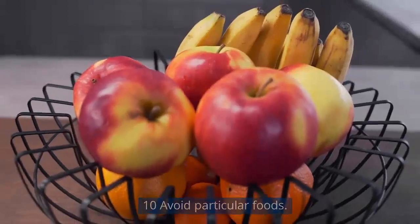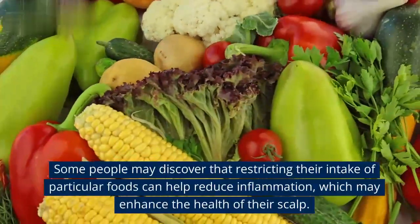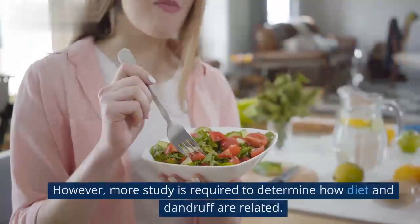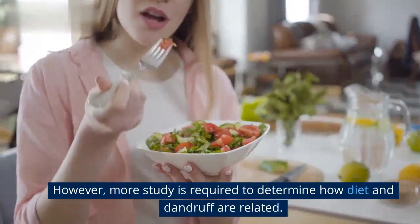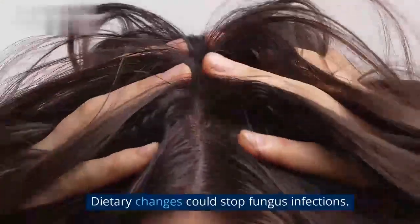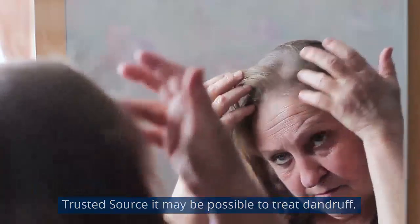10. Avoid particular foods. Some people may discover that restricting their intake of particular foods can help reduce inflammation, which may enhance the health of their scalp. However, more study is required to determine how diet and dandruff are related. Dietary changes could stop fungus infections. By limiting yeast growth and enhancing the gut microbiome, it may be possible to treat dandruff.